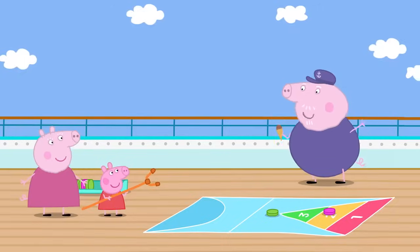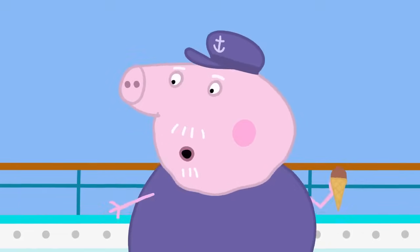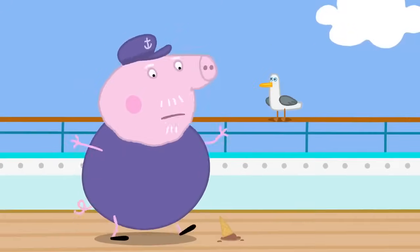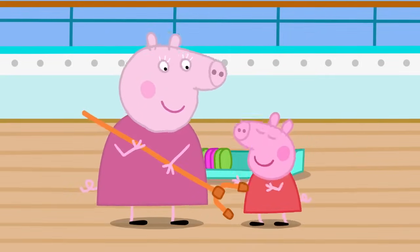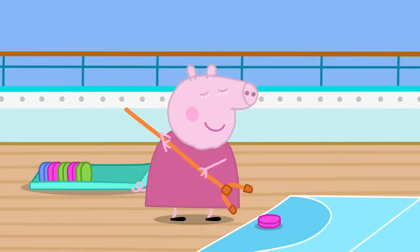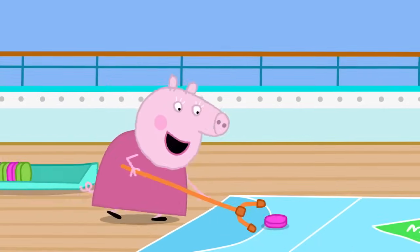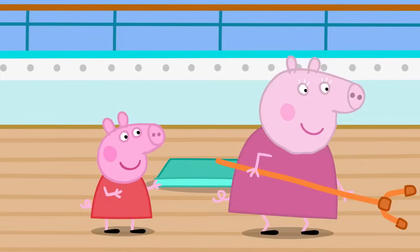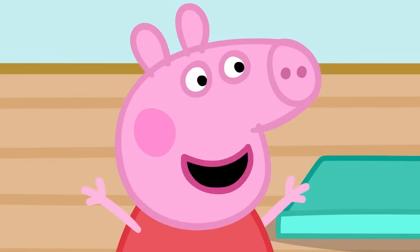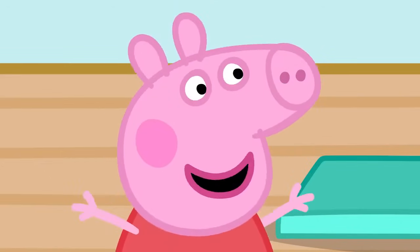At least you missed my ice cream cone this time. Oh dear. My turn, Peppa. Here you go, Granny. Granny's puck has pushed Peppa's puck into the triangle. I got 3 points! Hooray!